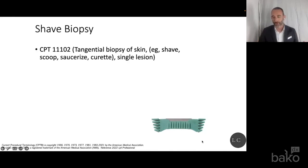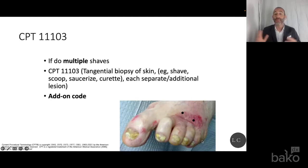And now let's go through the coding for this. If we perform a shave biopsy, the appropriate code is CPT 11102. You'll see it's not only shave, actually, it's any type of tangential biopsy. In the code descriptor, they give us examples. One shave biopsy, CPT 11102. And then, just like the punch situation, there's an add-on code if we do more than one shave.